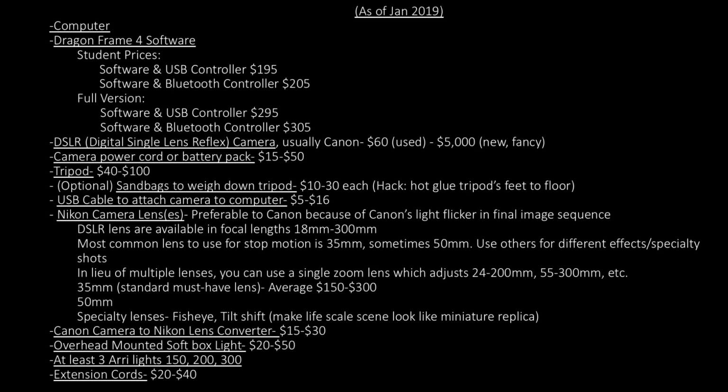So if you're starting out, get a camera and get a 35mm lens. The other focal lengths are ones that you might use for different effects or different specialty shots. Also, in lieu of multiple lenses, you can use a single zoom lens, which adjusts. It can be 24mm, or it can adjust up to 200, or maybe it's 55 and it can adjust up to 300. Obviously, there are pros and cons of using a zoom lens.